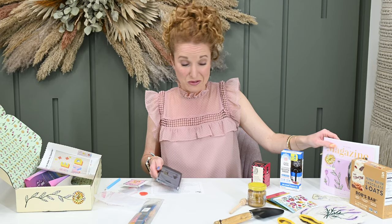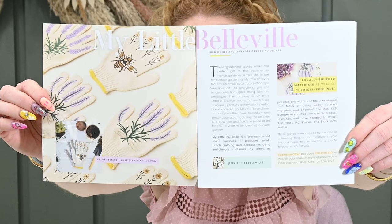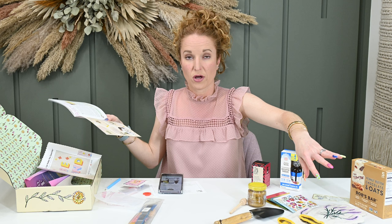And then in here, this is really cool. Oh, you can even see the other glove. So this is who makes the glove, and you can even see the one that has the bee design on it. It's really, really pretty as well. I do really love subscription boxes that introduce us to brands. We get to try the product, and then if we like it, we can go buy more. I think that's really, really cool.